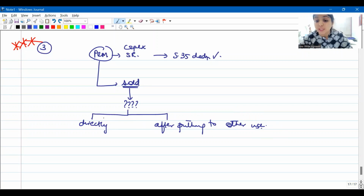What do you mean by after putting it to other use? I purchased the capital asset for scientific research purpose. Obviously, it is capital expense on scientific research. I claimed Section 35 deduction. After I claimed it, for some time I used it for scientific research activity. After a certain point, I took the asset from the scientific research activity and put it to some other use. After that other use also got over, I sold the plant and machinery. Are you able to identify the difference between both the scenarios, guys?